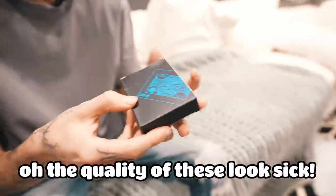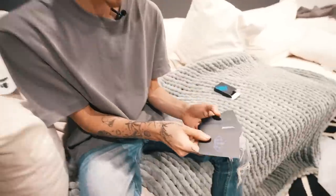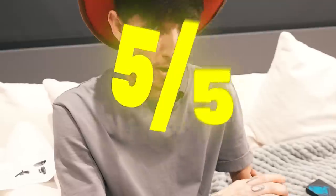Deck of cards. It's crazy because the only thing I know how to play with a deck of cards is go fish. Ooh, the quality of these too is sick. They look like they would be glow in the dark. This would be a cool aesthetic for the man cave. Just spread them out somewhere. Ooh, look at the Joker card. Yo, we're gonna use these for sure. This is insane. 5 out of 5.